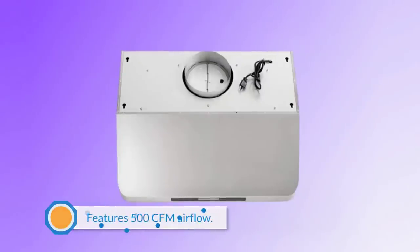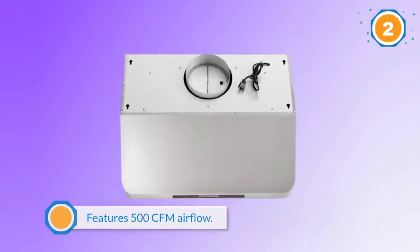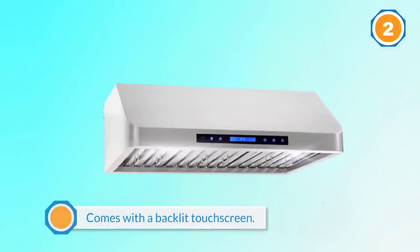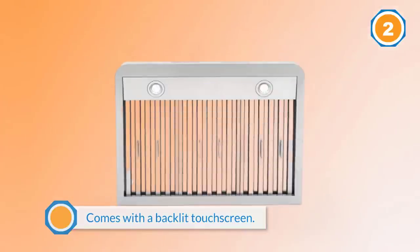The modern looking Cosmo QS75 under cabinet range hood will be a welcome addition to any kitchen, and it has impressive features like a digital control panel and remote control that make it a breeze to use. The 900 CFM fan can draw out smoke and heat and food odors with ease.